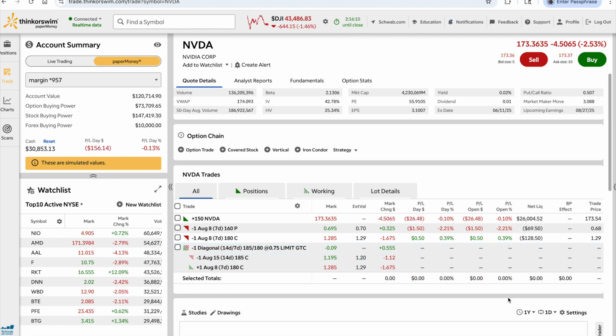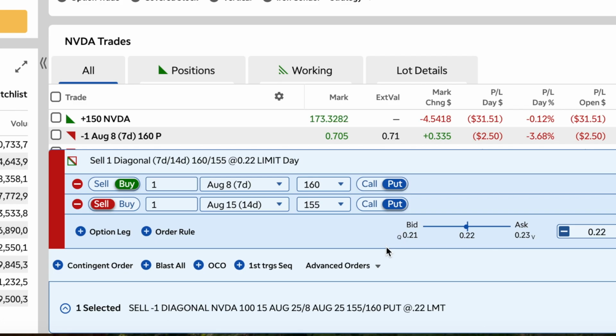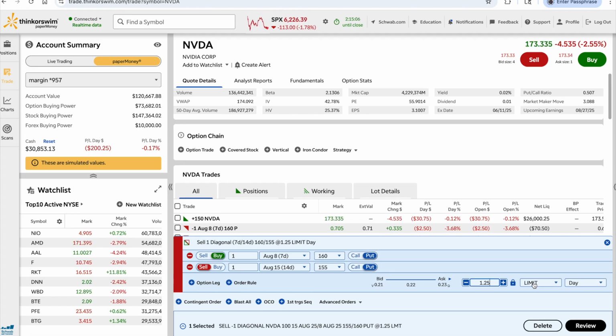So I'm going to click roll. I'm going to set a new strike of 155. If I wanted to roll it right now, I could bring in $21 or $22, but I know that if the share price continues to decline, I can roll this for more income. So I'm going to put a limit here of $1.25 a share. Again, it's a limit order. I will accept this roll if I can receive enough income to justify it. And rather than a day order, I'm setting it as good till canceled.